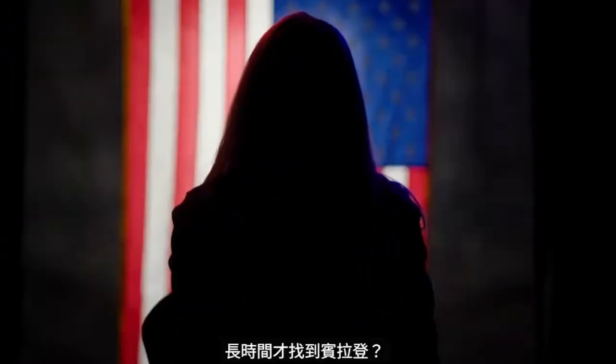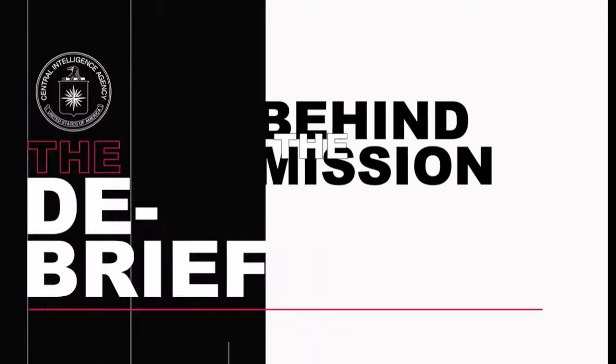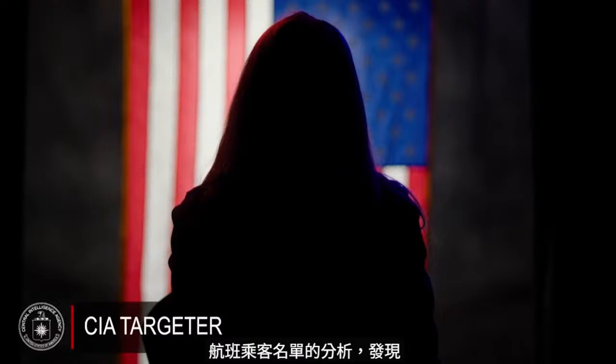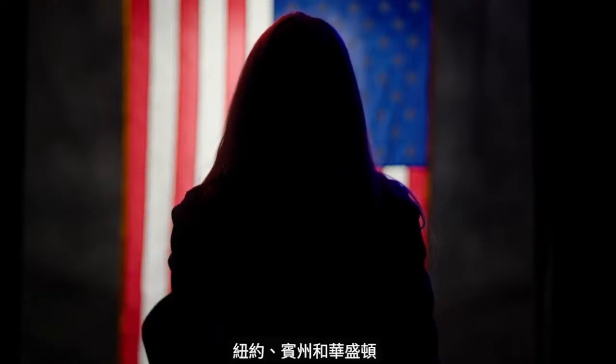Why did it take so long to find bin Laden? On 9/11, CIA's exploitation of the flight manifests revealed that al-Qaeda and bin Laden were responsible for the attacks in New York, Pennsylvania, and Washington, D.C. So it was clear from the very beginning who the new enemy was. On the same day, CIA received credible reporting that bigger attacks were underway. It wasn't clear, however, where the new threats were coming from.